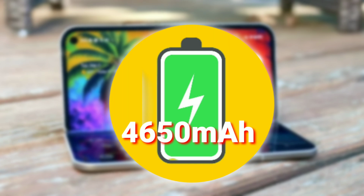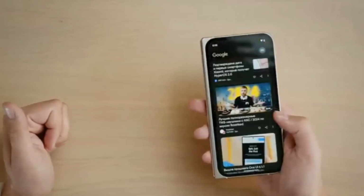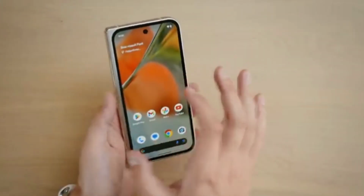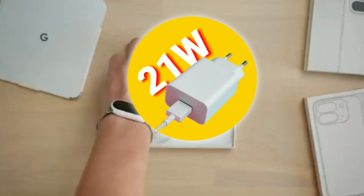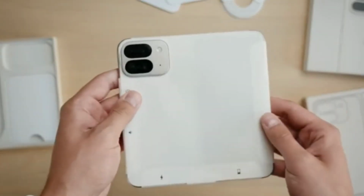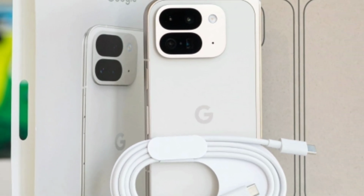Here's the part that caught me off guard in a good way. The Pixel 9 Pro Fold has a smaller battery than you'd expect, 4,650 mAh compared to the usual 5,000 mAh in flagships. But guess what? Battery life has been exceptional. Even with the dual displays, I've gone 18-hour days without needing a charge. Sure, Google stuck with 21W charging, which is slow by today's standards, but I've never had to panic about plugging it in.